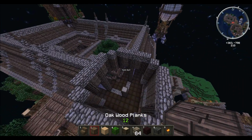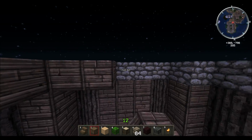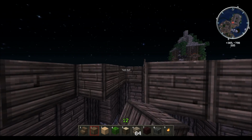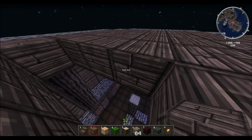And the whole point of steampunk is moving. Everything's supposed to be moving. Pieces are supposed to be moving, and it's supposed to be very lively, robust, and alive. And currently, that's kind of not happening.